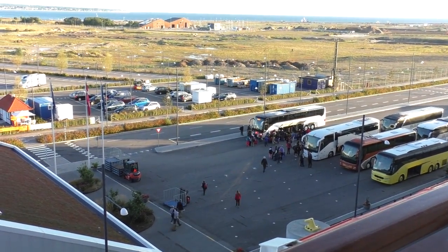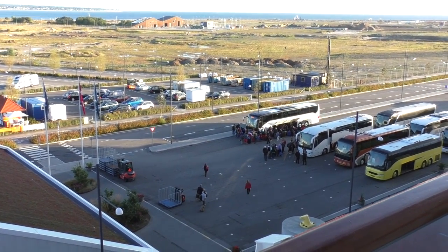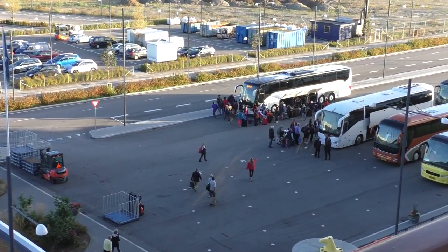It's Tuesday morning, we're back in Copenhagen and the cruise is all over and people are quickly departing.